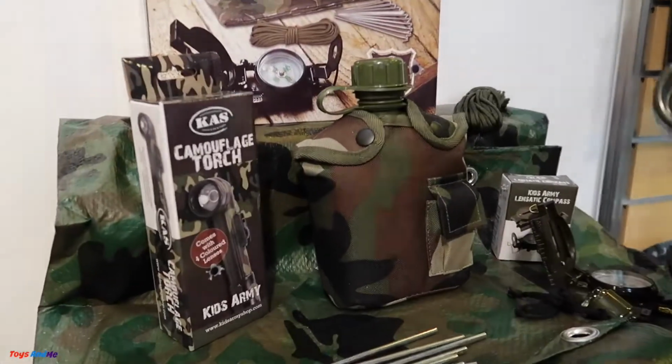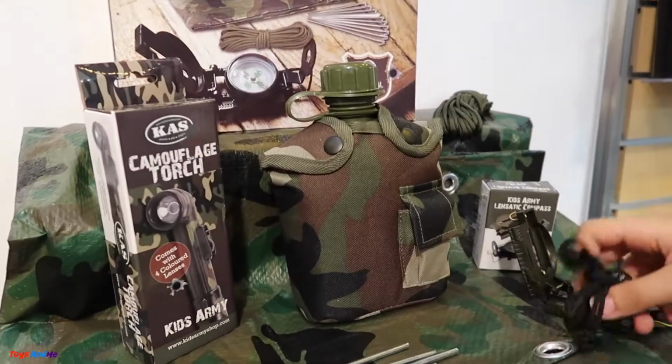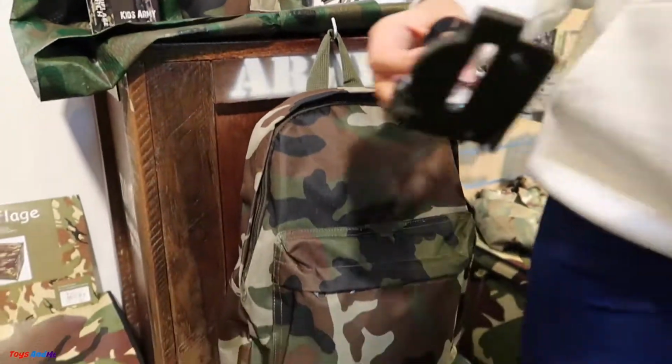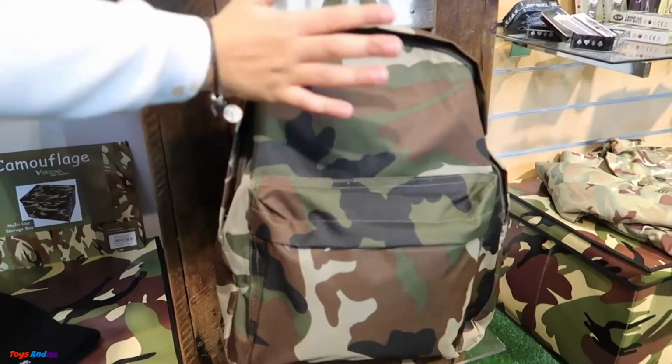Okay, so we've got some torch, and this is a whistle. You've got a water bottle there, would you take that to school? Big, isn't it? But you can still use it. Plenty of water in there, though, Tiana. In the summer. And that tells you that this is the compass. What about the backpack? The backpack. Cool.